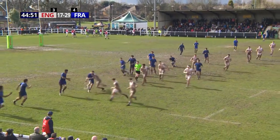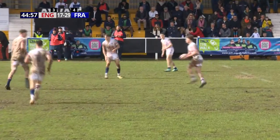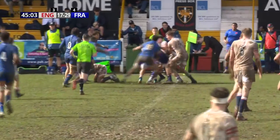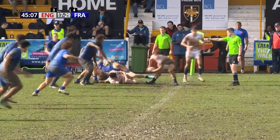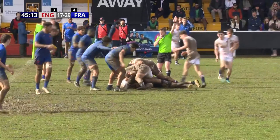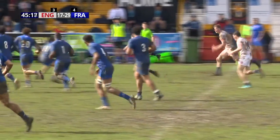Redshaw with a big tackle in the midfield. The kick from Mosk was, whilst he was off balance, England themselves looking to run the ball in tricky underfoot conditions. Ball is played back to Davis, the scrum half. Big carry from Jack Bennett, wearing six on his back. Quick take from Davis, he's scurrying.